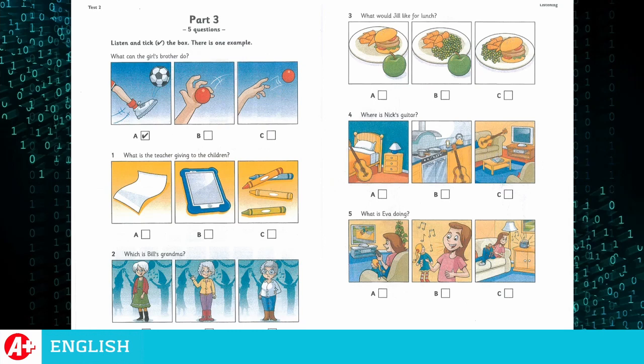One. What is the teacher giving to the children? Can we have the tablets today, Miss Gray? No, let's draw pictures today. I've got some crayons for you. Here you are. Thanks. Alex has got some paper for you.